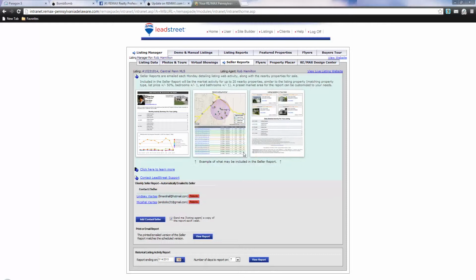So you want to first add the person in under the Clients tab, add their first name, last name, email address, then go into the listings, go under each, click on that particular listing that you want to set up, click on Seller Reports, come down here, click Add Contact, find the person, hit Select, and then that sets them up.